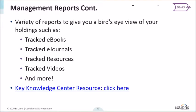So management reports are a variety of reports that give you a bird's eye view of your holdings. They include things such as the tracked eBooks, tracked eJournals, tracked resources, tracked videos, and more. At the end of each slide, we actually have a Key Knowledge Center article, so you can click through when you get the presentation slides to read the product documentation. I'm going to go ahead and exit out of my presentation really quick to go to the live demo.